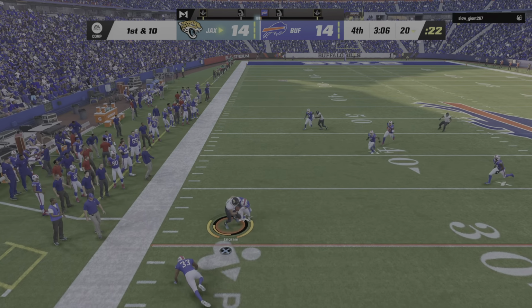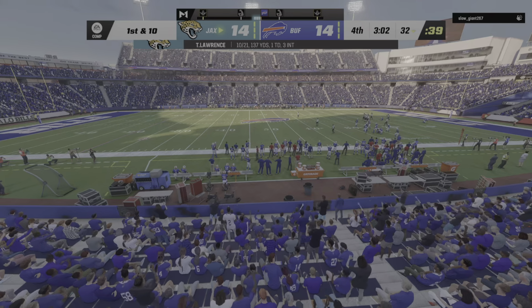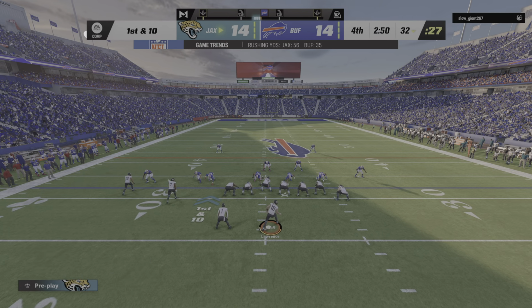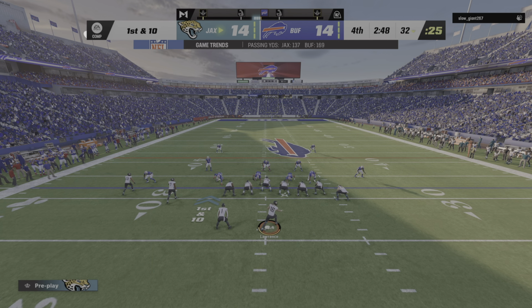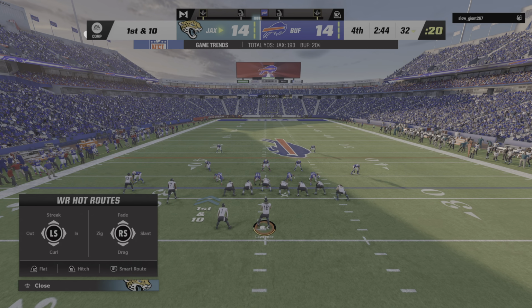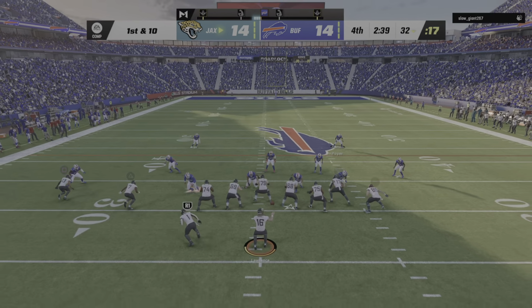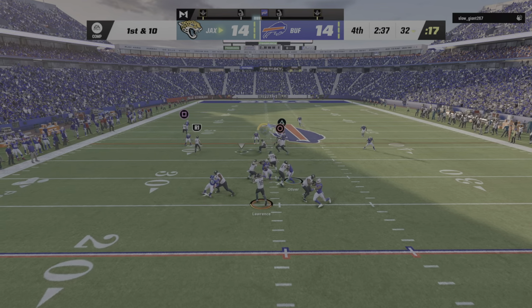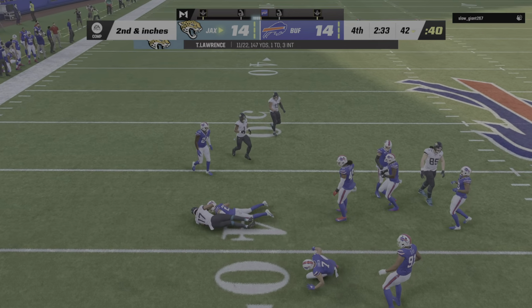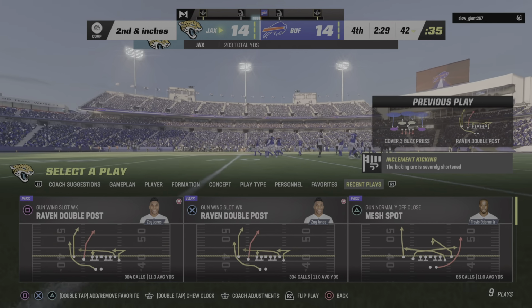Throw left side, complete to Ingram. And he's going to get this one across the 30-yard line. From the 32 now, here's 1st and 10. Looking to throw, Lawrence. They'll complete this to Ingram as tight end. And that's good for a pickup of 10 yards. And they'll be left with a 2nd and about a foot.